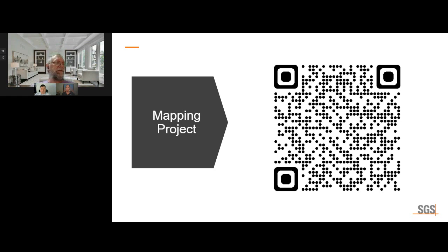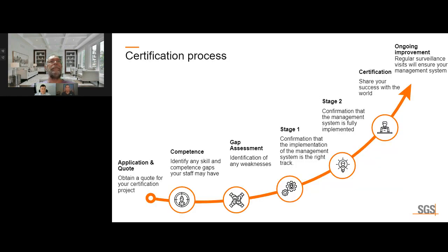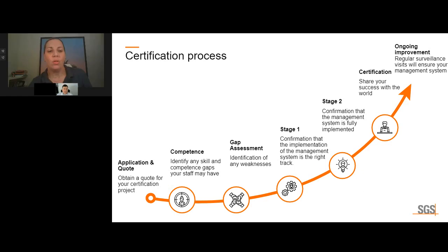That said, I would like to hand it over to Katie. Thanks, Willie. All right, so what you're looking at right here is what a certification process looks like. So if you are interested in being certified to ISO 27001 or ISO 27701, or really any standard, the first thing that you'll do is contact me, and we will send off this presentation, and you'll have all the contact information and additional resource links as well.